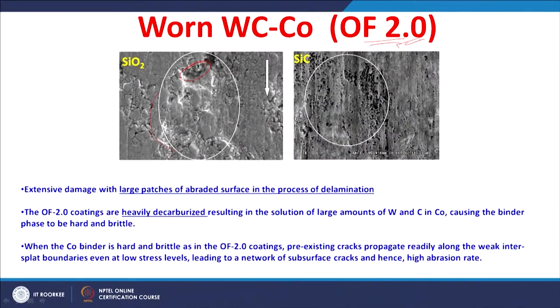So, there is an easy propagation of the rim of these pre-existing cracks, and that results in a network of these cracks, and hence you get a large amount of material removal. When you have the decarburation maximum that we found at the oxygen to fuel ratio of 2.0, you see large patches of this material and then their delamination.